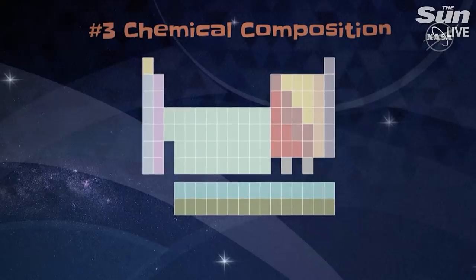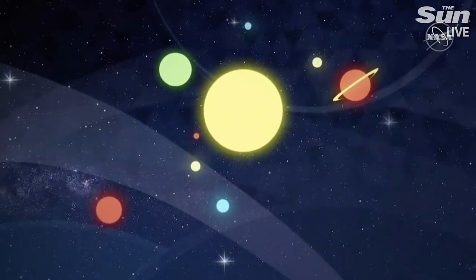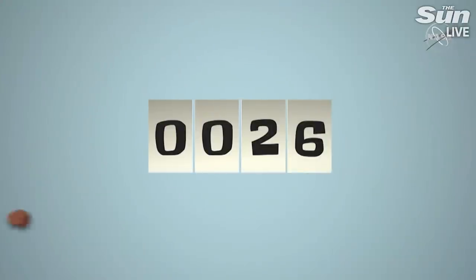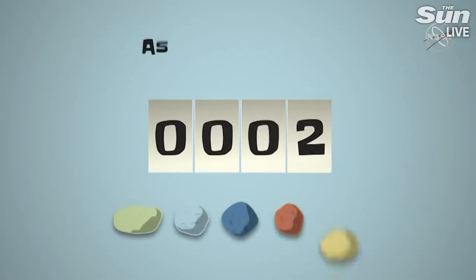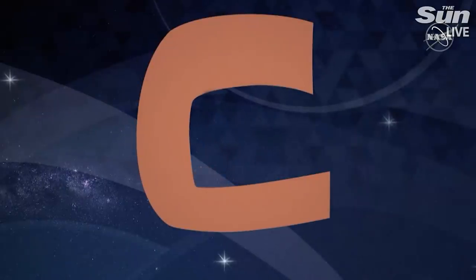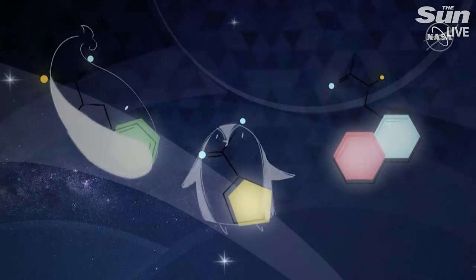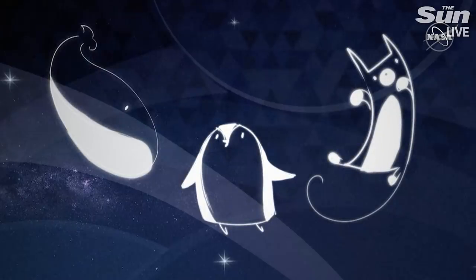The chemical composition of the asteroid was the next factor, because we want our return sample to help us learn more about the history of our solar system and life on Earth. That dropped our target list to 12 asteroids with a known composition. And from there, only 5 of those were ideal for sampling because they are known from Earth observations to be carbon-rich. This matters because a carbon-rich asteroid may contain organic molecules, volatiles, and amino acids that may have been the precursors to life on Earth.